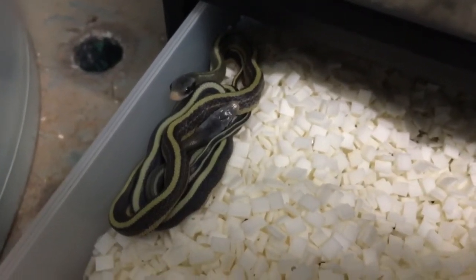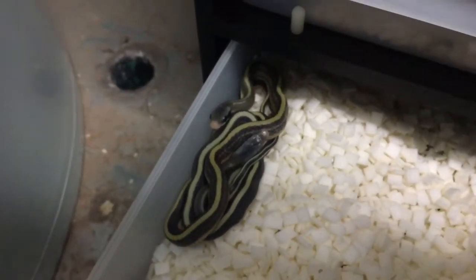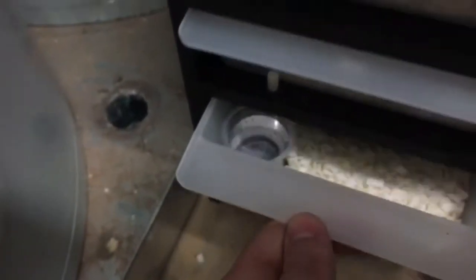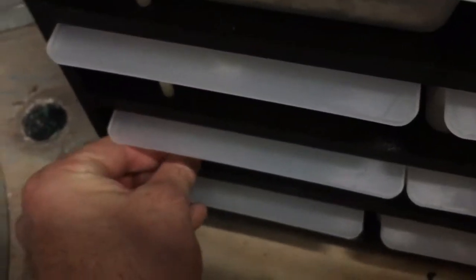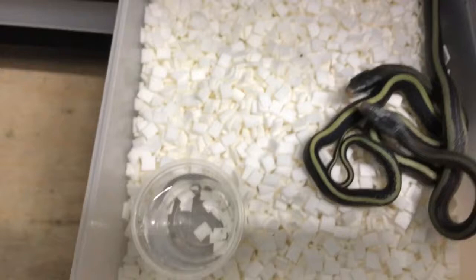Then it's like an olive green yellow color on their neck, and it slowly starts to get darker and darker towards the tail. It fades kind of like to brown, and then finally black tails with that cool stripe going down the back. They're super easy to keep too, as are most beauty snakes.